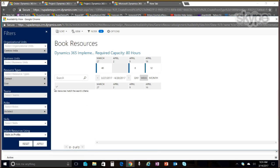Now, when I say I need some resources, notice that the filters are automatically set from how I expressed my requirements on my tasks in the WBS. In the WBS, I said I needed a resource from Contoso, India, and they need to be an architect. The system is automatically setting these filters and opening my resources page. And in here, I don't have any architects from Contoso, India.